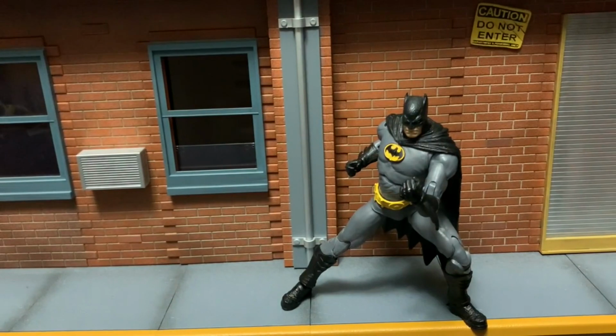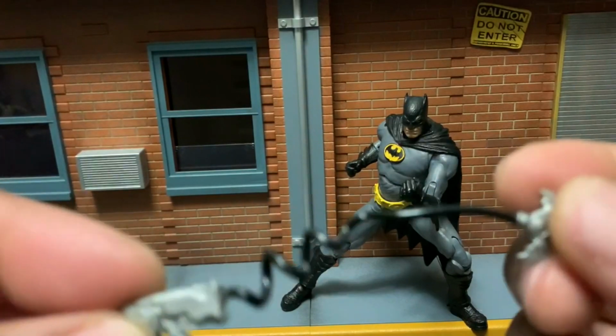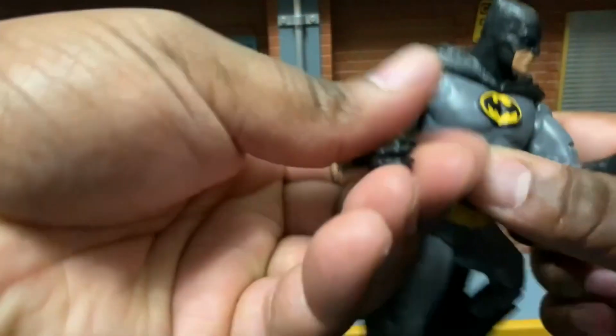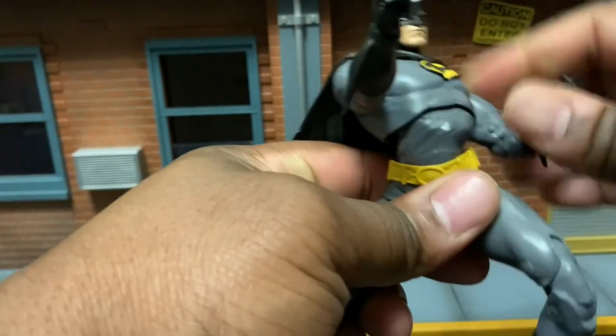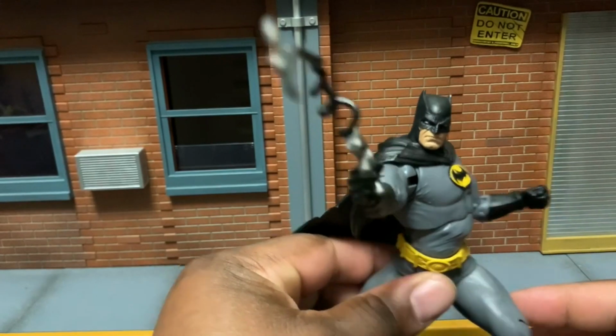I have a number of accessories that I've accumulated over time. I'm not sure exactly what figure this was included with, but it's someone from the Bat family or a Batman figure. This I feel works better with the Batman character. So we're going to equip him with this accessory, and I just feel it works so much better. Okay, and then we got this here. Gonna make it like he's shooting. Yeah, this works way better.